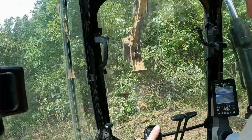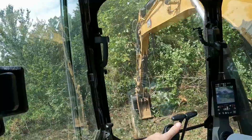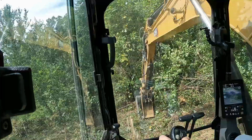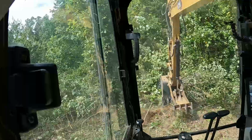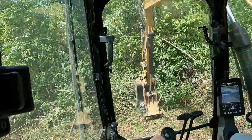Like I said before, this is not typical landscape around here. It's just this one little area that has these really steep hills and stuff. Most of the land, y'all can tell probably from all my videos, is fairly flat.